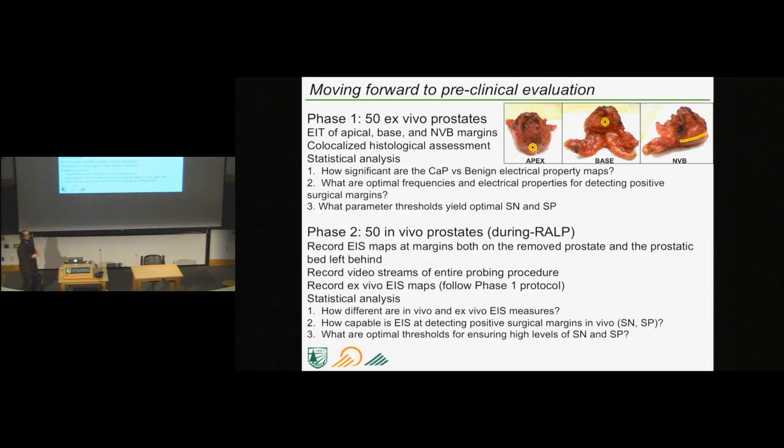Next phase is actually to do this in vivo, and so we're going to be making measurements during surgery of the prostate and the marginal bed. We'll also do the ex vivo studies on there as well to use as a correlative metric. And ultimately, that's not going to be used at this point for clinicians making treatment decisions, but down the road, once we actually are able to establish some thresholds, that's the direction that we're hoping to go.